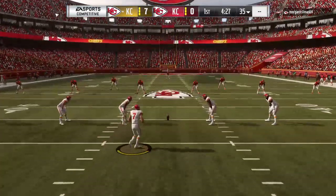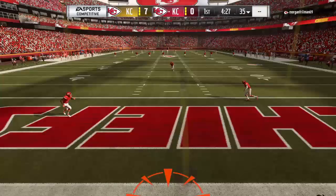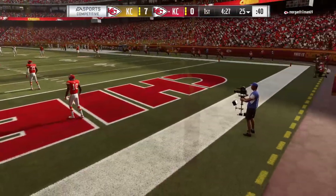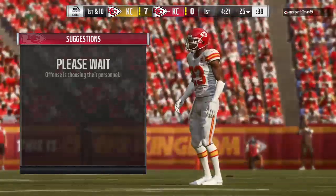And it's now a 7-0 game. Butker now to kick this one away. And this will be a touchback as that sails over the end line.